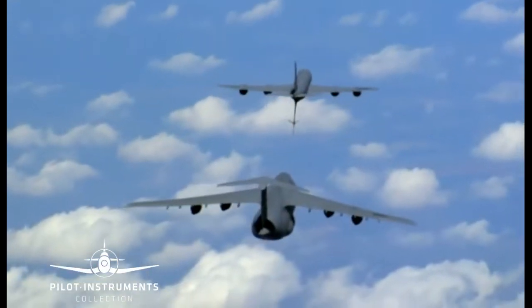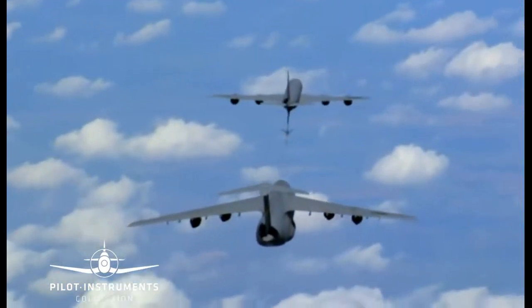Bring it back up in toward pre-contact. Let me get the boom down first. Am I clear to lower the boom? Clear to lower the boom.